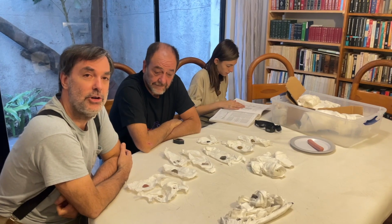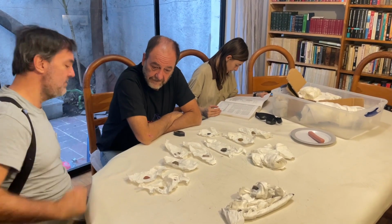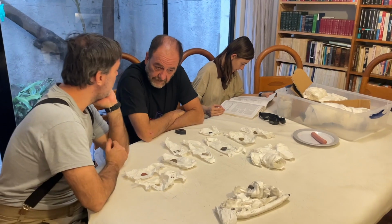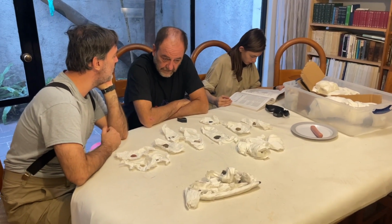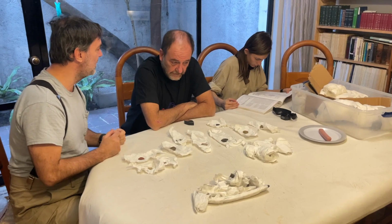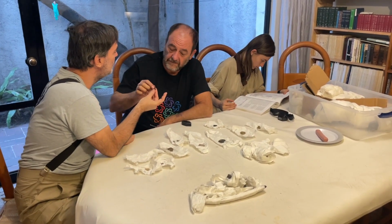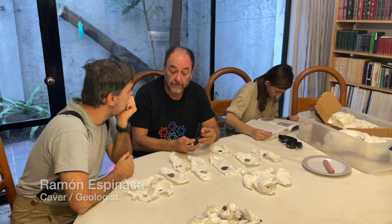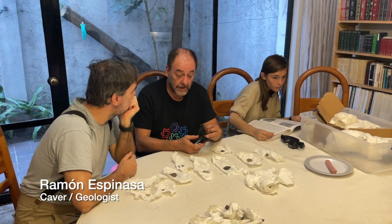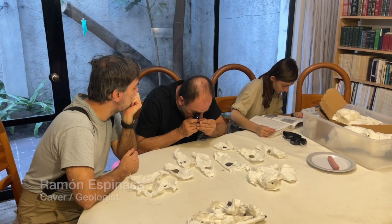We're here with Ramon Espinasa. He's a geologist from UNAM. And Ramon, basically what I need you to do is identify the geological origin of certain rocks that we brought from the cave. So can you tell us what's this? This looks like a fragment of rhyolite. What is that? Rhyolite is a volcanic rock. It's a very acidic rock, and it's in Mexico.